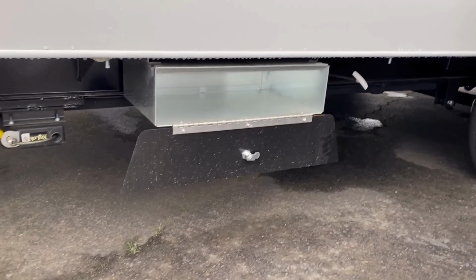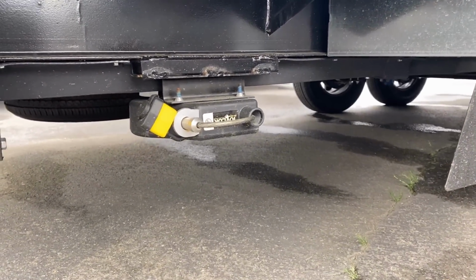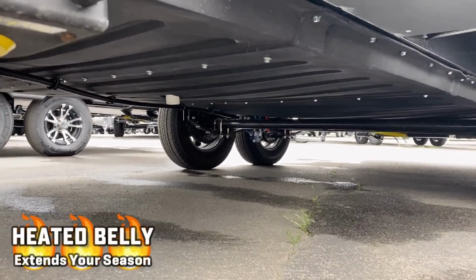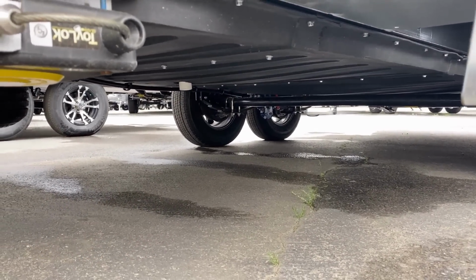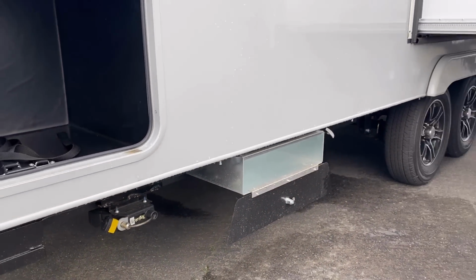Little toy lock system here to help keep your bicycles from taking their own leisurely walk down the camping road. And down here, we have the enclosed, forced air, heated, insulated accessibility. That is something that a lot of those more premium fifth wheels have been using for a while.